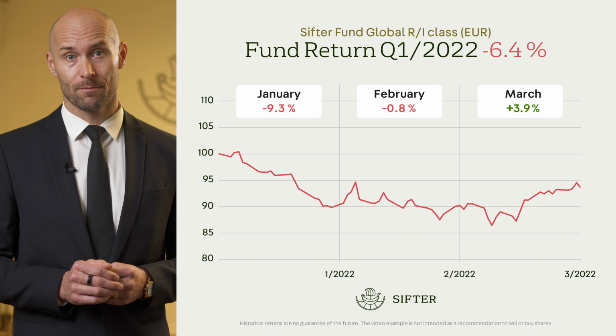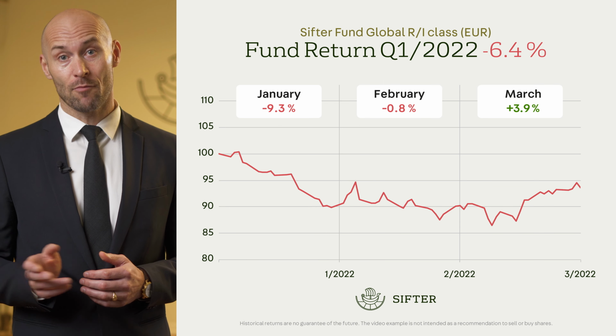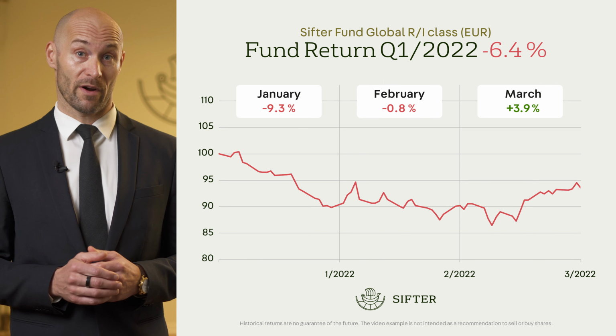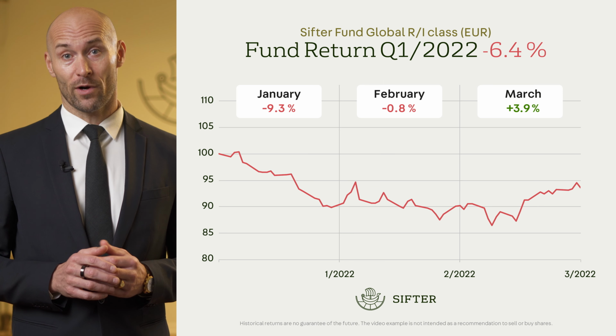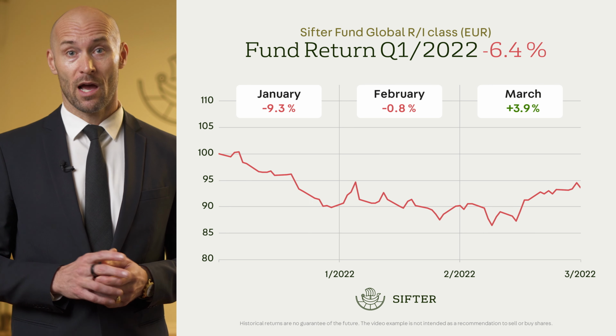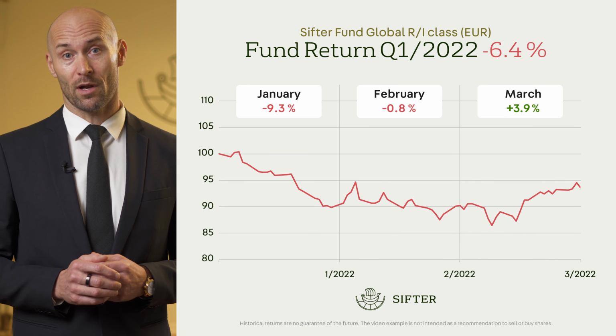in the future. In February, the stock market leveled off, and finally in March the fund's value already rose by 3.9%. For example, the war in Ukraine in March had little effect on global stock prices, unlike on many European stock exchanges. In the end, the first quarter of the year ended with a 6.4% decline for the fund, which is quite a good result after very special events.